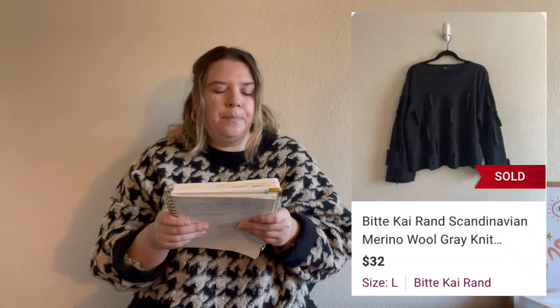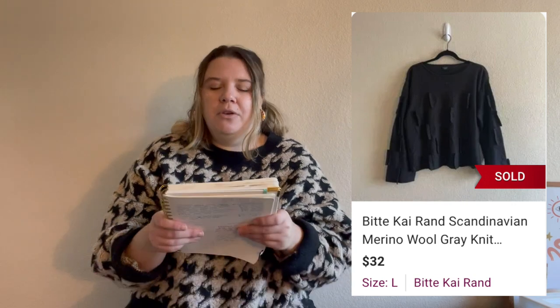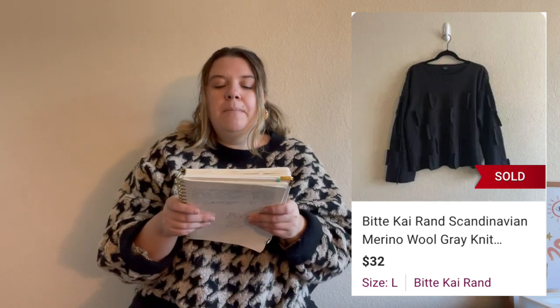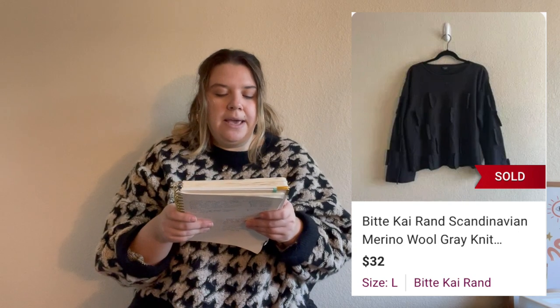Then I sold this Bic Kai Rand wool sweater. I don't know if that's how you pronounce that brand. I think it's originally a very expensive brand, and that's why I picked it up at the bins, but then comps actually weren't that great, and I don't know how popular that brand actually is, but it still ended up selling for $32, which was great, and after fees I made $23.58.